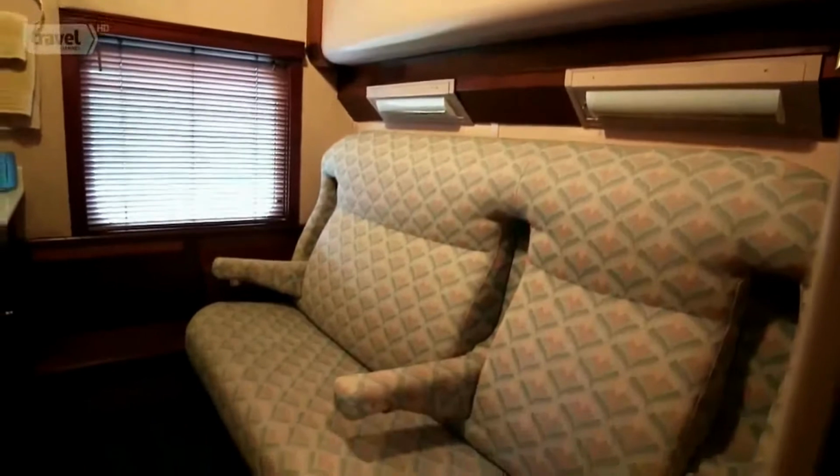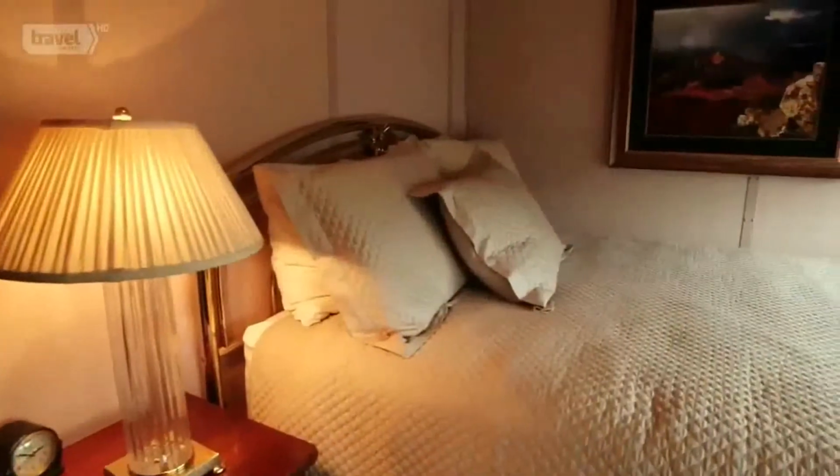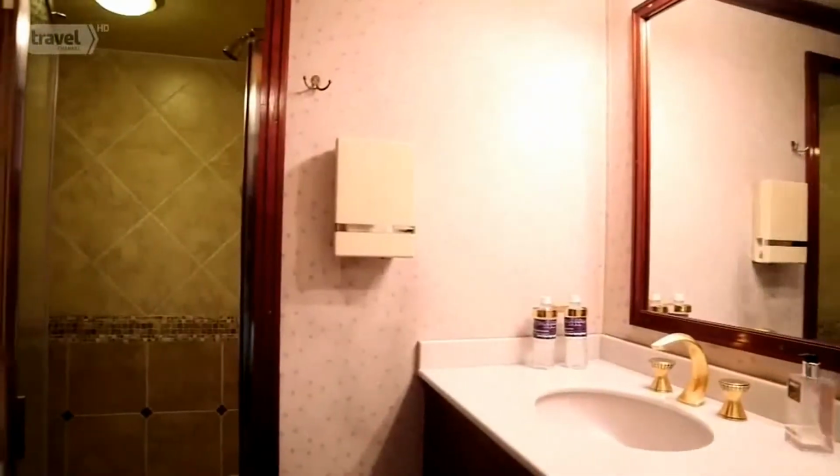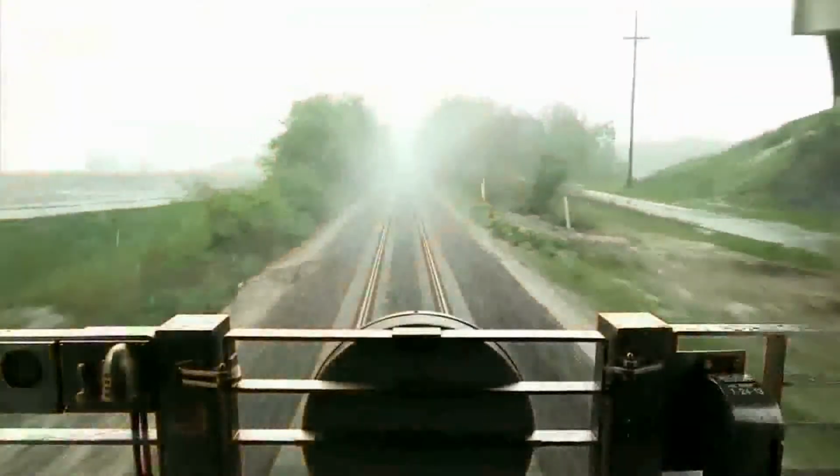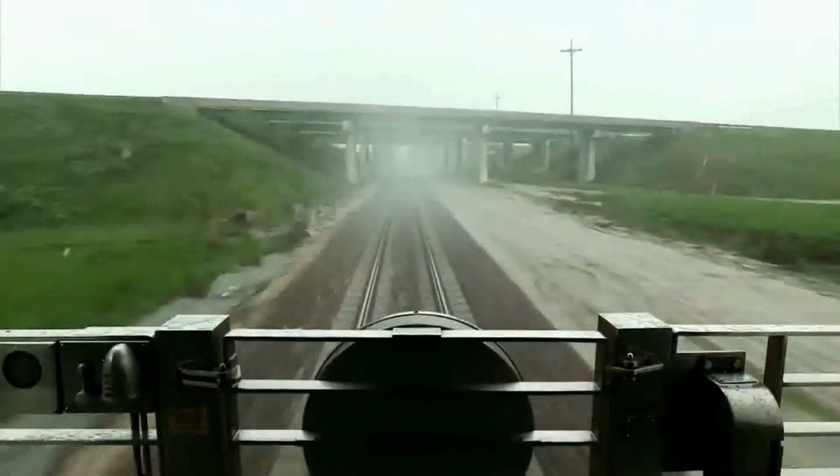The double bedrooms feature private vanities with hand linens and essential toiletries and direct access to a semi-private bath with all the amenities, including tiled showers. And for those who demand the best of the best, there's the Grand Canyon. The deluxe master suite with a spacious brass bed for 2, plush quilted bedding, and a totally private master bath where you can enjoy a hot, relaxing shower. And then slip between the covers and let the rhythm of the rails rock you to sleep.